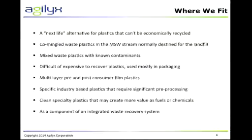Clean specialty plastics is another area that we have more and more of a call for, and that is because in many cases we're able to create a higher value by transforming these types of plastics into fuel or chemicals. And certainly from an infrastructure perspective, Agilyx fits very well as a component of a larger integrated waste recovery system.